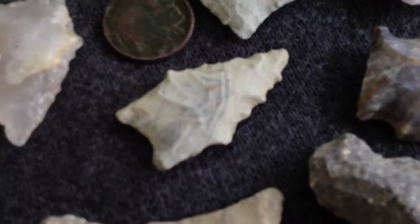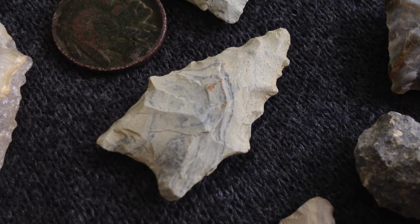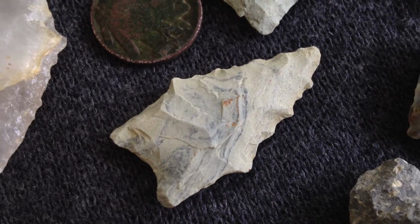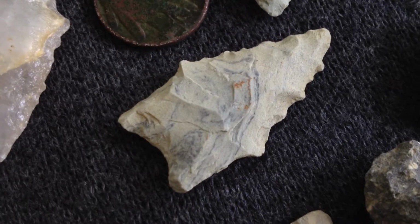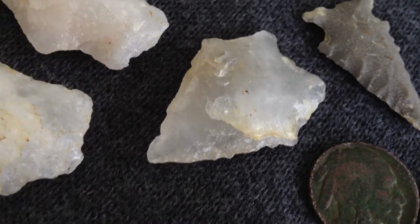Let's just go right around. Look at this piece from Riverdale. Banded rhyolite. It is ground on the bottom and on the outside, just a fantastic point. A lot of great comments from that. I put that up. Of course, these are all my display points from Riverdale and in Stone Mountain vicinity.